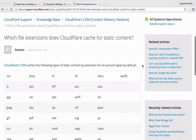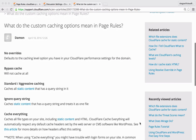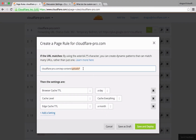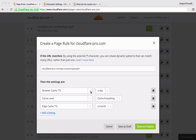By default, Cloudflare caches the most popular types of static assets. With page rules, you can access advanced caching options that allow you to significantly reduce how much bandwidth your server uses. In this example, I'm targeting all of the content in my uploads area. Edge Cache TTL instructs Cloudflare how often to request new content from your server. Since items in my Uploads folder will rarely change, I've set a very long Edge Cache TTL of a month. This means Cloudflare will only request a fresh copy of this asset from my server after an entire month has passed.